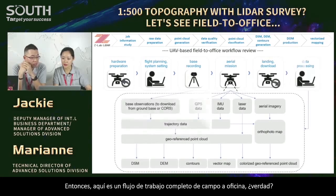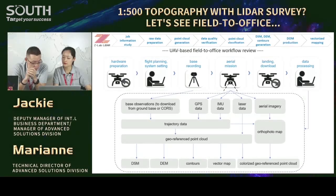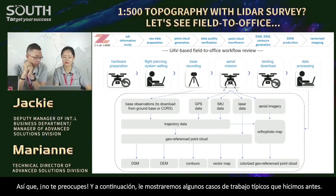Okay, for this page, here is the complete workflow from field to office, right? I guess everybody could understand better from this simple chart for quick review. Many efforts are involved, but once you experience and practice more, the learning curve is just a matter of time, my friend. Don't worry about it.